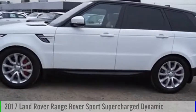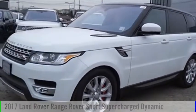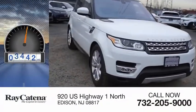Come test drive the 2017 Range Rover Sport. This vehicle is powered by an all-wheel drive, 8-cylinder, 5.0-liter engine. This vehicle has less than 10,000 miles.